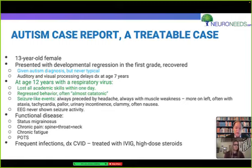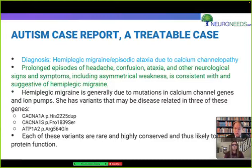She also had some functional issues. She had migraine, chronic pain, chronic fatigue, and POTS, or dizziness on standing. And she had a diagnosis of common variable immunodeficiency with frequent infections treated with IVIG and high-dose steroids. So the diagnosis clinically is hemiplegic migraine, episodic ataxia, which is caused by a calcium channelopathy, or a defect in a calcium channel. The prolonged episodes of headache with confusion, ataxia, balance problems, and other neurological problems, including asymmetrical weakness, one side being more than the other, is really consistent with and highly suggestive of hemiplegic migraine.